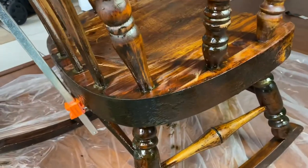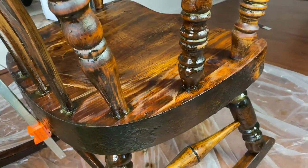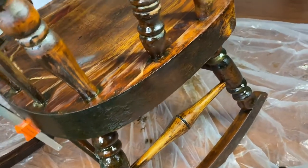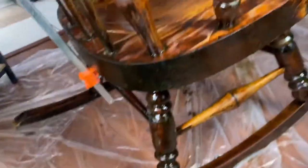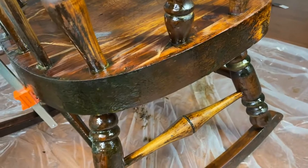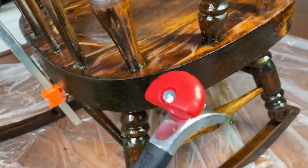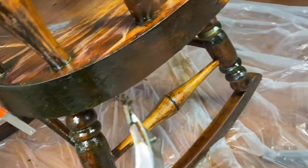Okay, y'all. Man, I should have just started out with this. I just did half of this chair. My hands are so gross. I can't even touch my camera. I just did half of this paint, and it came off so easy with this tool, y'all. I wasted so much time.